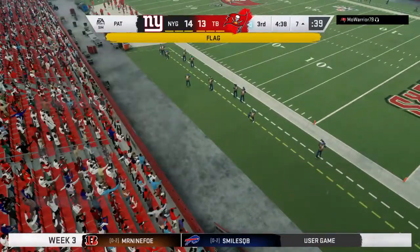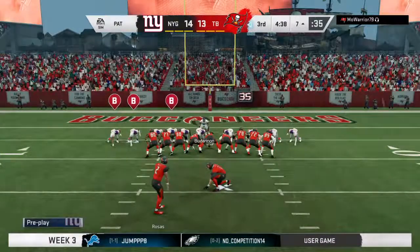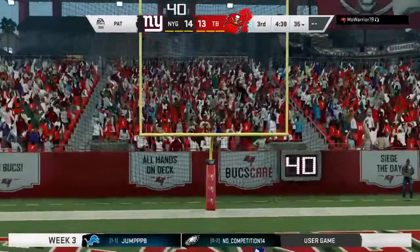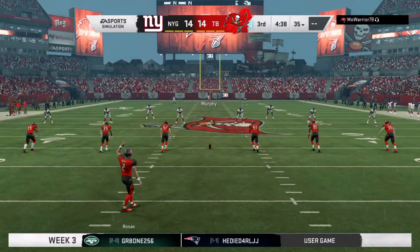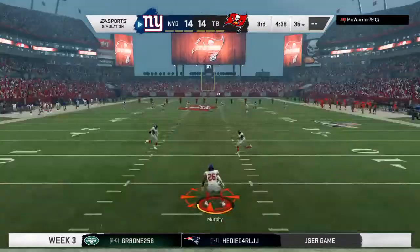Well, we looked at each other right away. We knew that flag was coming out. And I always enjoy the conversation post, because officials always tell you, I don't want to throw the flag, but you caused the play. You did it. I had to. Rosas good with the extra point, and we are tied at 14. So all square here in this third quarter as the kick's away.